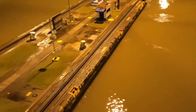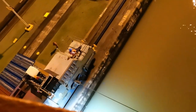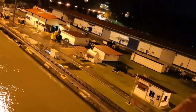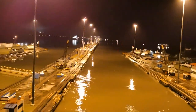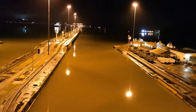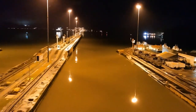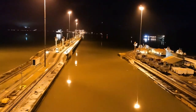Start maneuvering now. Start the locomotives. Start carrying the ship now towards the lake. Keep me to the boss now. Roger, sir. So we're now exiting this lake, Miraflores Lake, of this Pacific side lake.